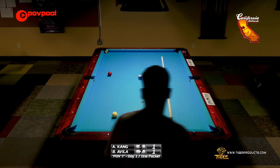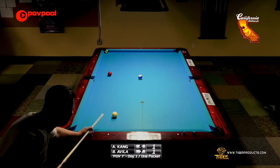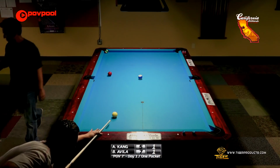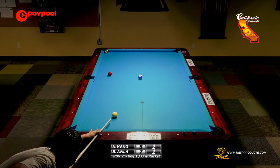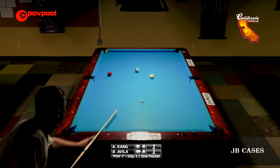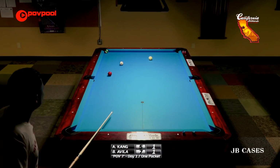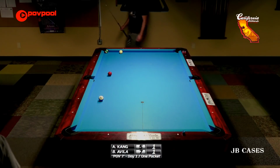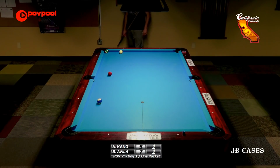Well, I think going back to what you said, Amar has so much confidence in his offense and his ball striking ability that he thinks it's to his advantage to go ahead and shoot these offensive shots. See how simple that was? He didn't try to make it, and he blocked him. This is huge in this game. Nice shot. Exactly, this shot right here is so huge.